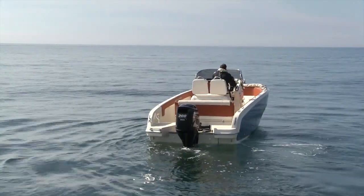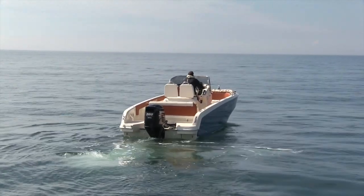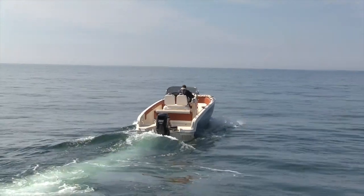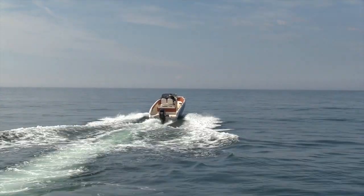But of course, this boat isn't about pootling about. This boat is about performance, and we've got the smallest of the three engine options. Invictus do this with a 200, a 225 or a 250 horsepower, and we have the 200 on here. That said, it's perfectly ample for this boat. The pickup onto the plane is pretty instant. We can get up to planing just there.